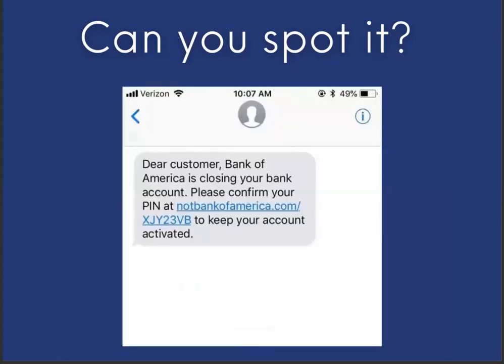Now this is text message phishing. It is now not just related to emails. You're seeing it now through text messages. So you'll see once again that it is generic. It's not calling you by your name, just calling you a customer. You may not even be part of Bank of America. And so now you're kind of nervous. They've kind of got you pressured because your bank account has now been closed, so you're terrified.